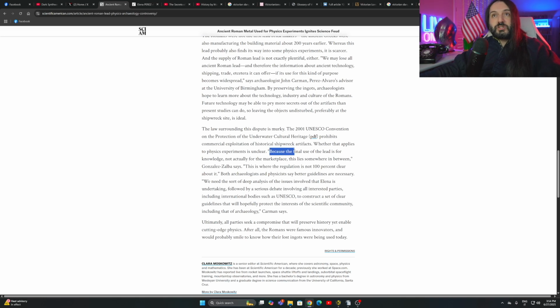Open quotes, because the final use of the lead is for knowledge, not actually for the marketplace, this lies somewhere in between, close quotes, González Salba says. Well, I don't think Mr. Salba should say it. A lawyer should identify this at this point. And already his interpretation sounds incorrect to me. It's not in between. It just doesn't lie within. If this UNESCO Convention protection law only speaks about commercial exploitation, then it's outside the spectrum of this law and regulation. Just as a matter of deductive logic at this point.